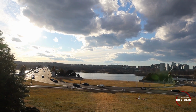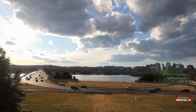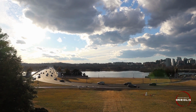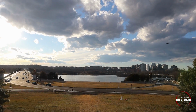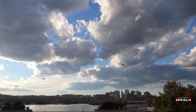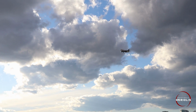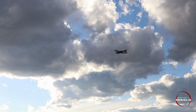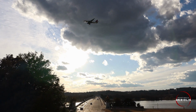So the Lincoln Memorial actually sits just on the very inside of Washington, D.C. It's one of the first things you'll come to if you come over this particular bridge to get into the district. Another cool thing about where this memorial is that it's on the final approach for Reagan National Airport. So you can come here and watch planes as they arrive into the capital city.